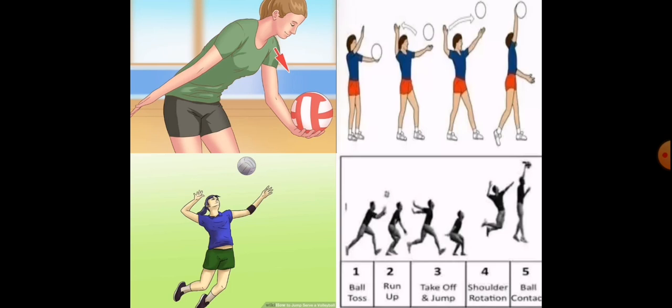And next is the last. Ito yung nakikita nyo sa mga larong UAAP, yung sa mga magagaling na maglaro. The top spin serve. Anong ginagawa? Ibinabato si bola sa taas na meron siyang measurement kung ano yung kaya niyang abutin. After niyang ibato, magra-run up, take off and jump, shoulder rotation, and then ball contact. So, lahat ito ay may combination ni float at ni jump serve. Yun yung top spin serve.